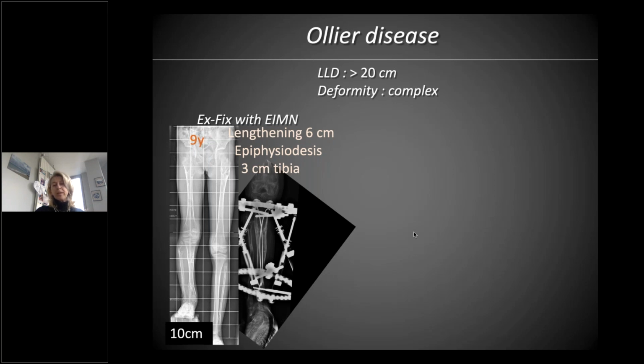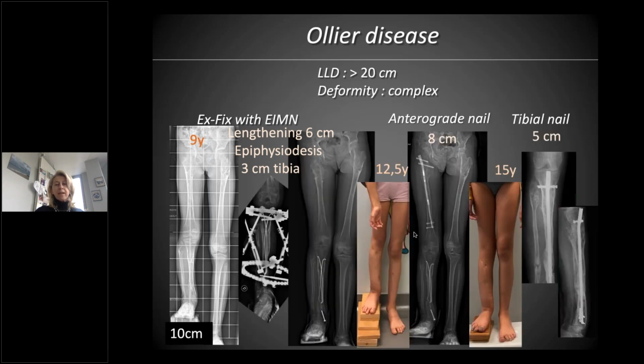It will permit us to remove the external fixator early. At the same time, we performed the contralateral epiphysiodesis, and this reduced the discrepancy by 3 centimeters. And then at age of 12, she had 8 centimeters of lengthening of the femur with an antegrade nail. And finally, we equalized the limbs after 5 centimeters of tibial lengthening with the nail. Now she has a good joint mobility. And of course, she was more satisfied with the lengthenings with the nail.